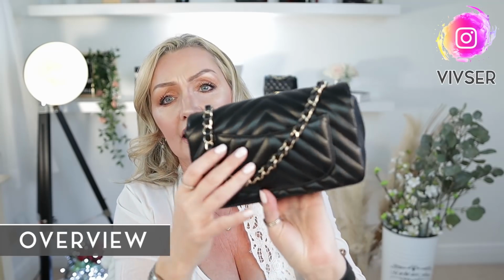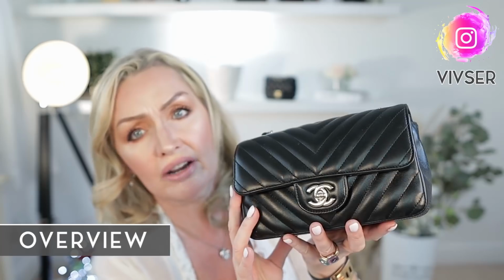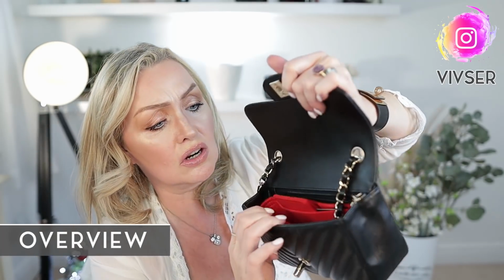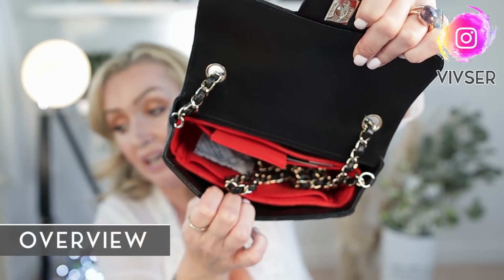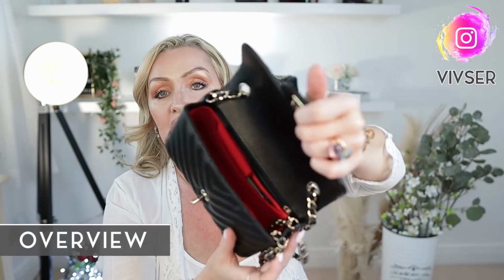Pocket on the back again. Chevron on this one goes all the way down to the bottom. As I said, this one is chevron, turn lock. This one is also in the light gold hardware, and I also went for a pop of colour on the inside of this bag. So I just love that, I really do. You open your bag and you go, woo! So it's just really, really nice. And I'm also going to take that one out just to do the what fits.